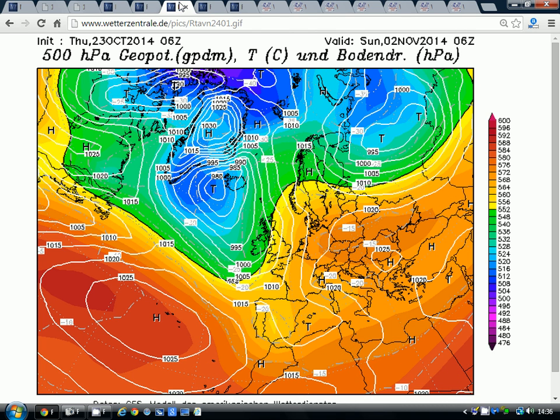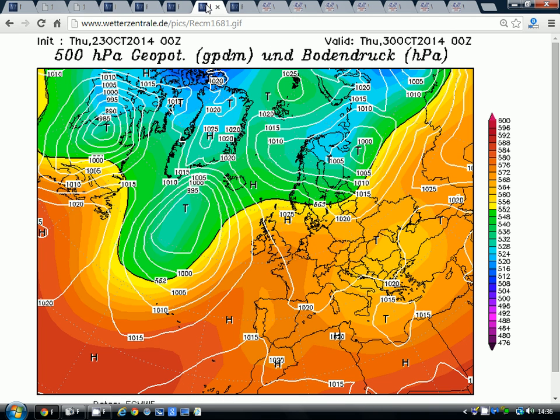Here we are at day 10 with the GFS on Sunday the 2nd, and then you see that low pressure is more strongly coming in. That's bringing rain in across all parts of the country, but winds are still from a southerly direction, so even out to the very start of November, it's looking pretty mild.